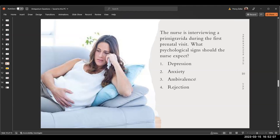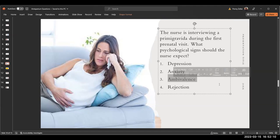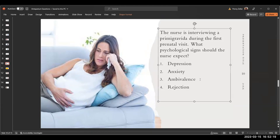Your book talks about the psychological responses or expected reactions to an unplanned pregnancy or even a planned pregnancy. And it talks about ambivalence those first few weeks of the pregnancy, even if it's planned, because the reality of it hasn't hit them yet. So they're kind of ambivalent about their feelings. Are they excited or are they upset? It's like they're not sure how they're feeling. And some of it has to do with hormones. But even the male partner goes through this. So your text talks about this.